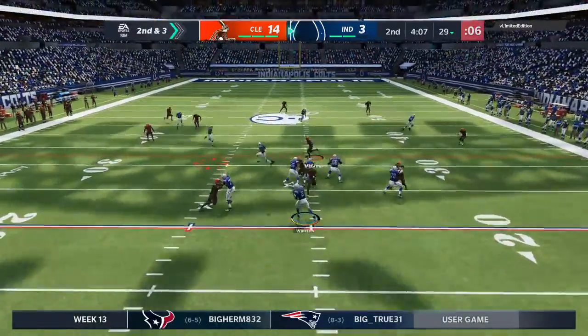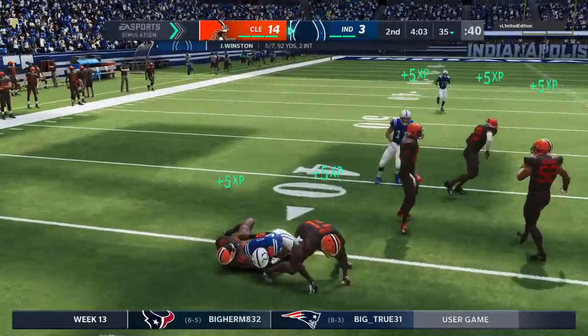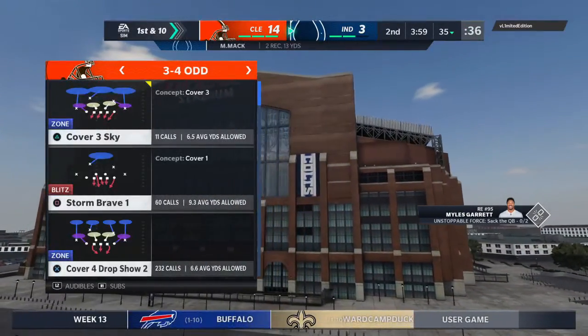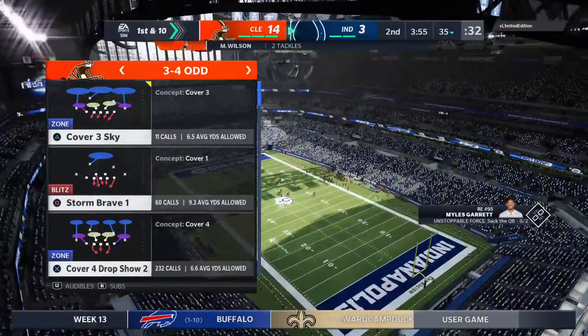Throwing again on 2nd down. Winston, and he's got his man out of the backfield. That's complete. And he's able to take this one up to the 35-yard line. 6 yards to pick up, and that's a 1st down. The start for them near flawless.